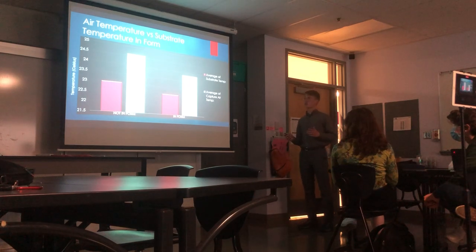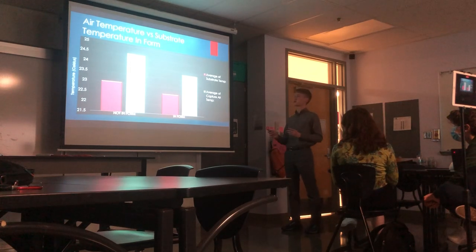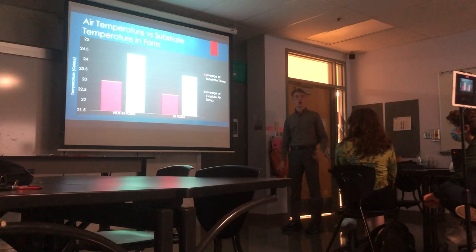So this is air temperature versus substrate temperature. Like I said, air temperature is around here. Substrate temperature is on the ground, exactly where the turtle is. The first thing we can gather from this data is that the substrate temperature is much cooler than the air temp. Because turtles are ectotherms, or cold-blooded, they can't regulate their body heat as well, so they have to stay in areas that are colder to maintain body heat. And that's the trend we found.